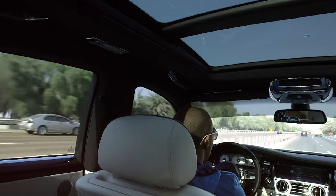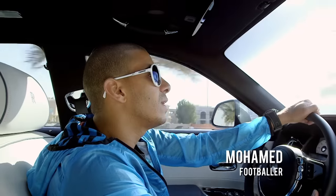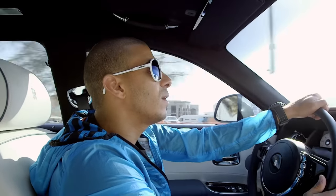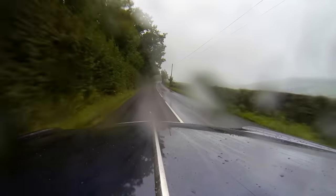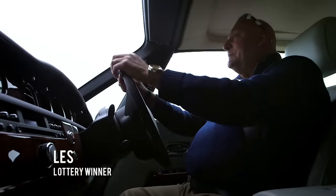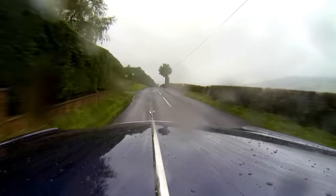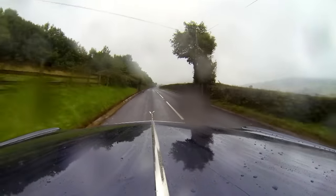I know that this car has been built in England, and I know it's all been made by hand. Part of our heritage. It's part of us. This is something unique. People all over the world love Rolls-Royces, and I've got to be honest, I'm one of them.